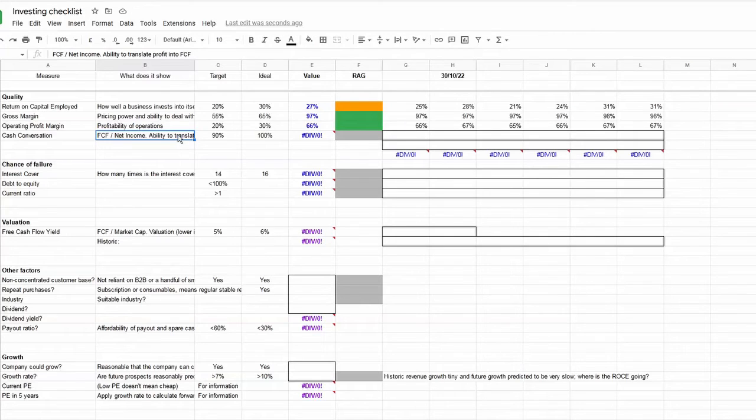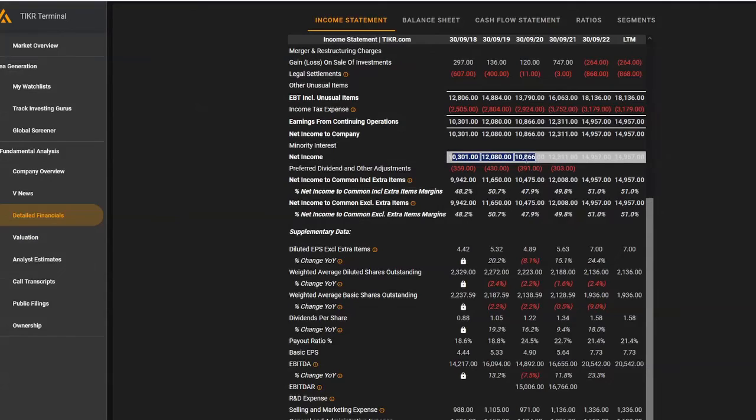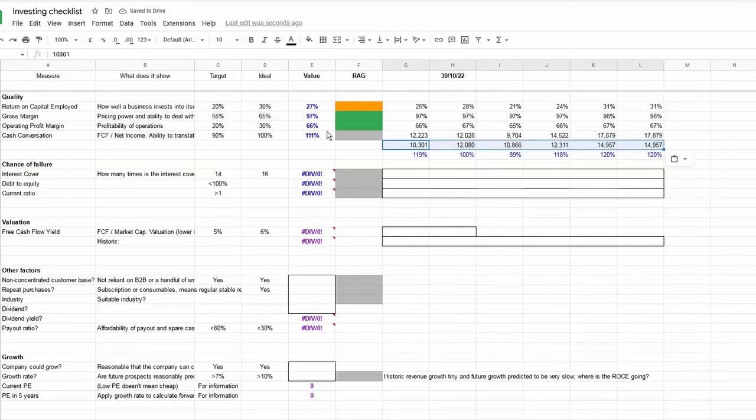And now we're going to have a look at the cash conversion, because can they translate profit into free cash flow, which is what Warren Buffett calls the owner's earnings. Free cash flow here, very big numbers. Back to the profit and loss account, and we're going to get the net income. Okay, so that cash conversion is above 100%, so that is certainly green. So this very much is a quality company, I think we can say, for this top section.